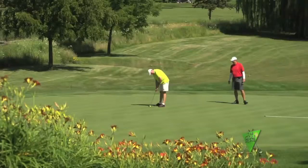And now a closer look at our home course for this week, Oak Meadows Golf Club here in Addison, Illinois, where major changes are in the works for the near future.